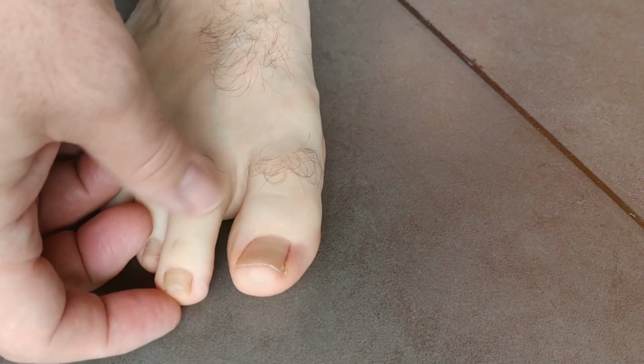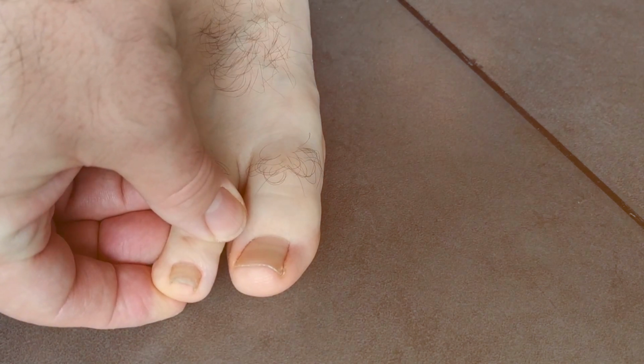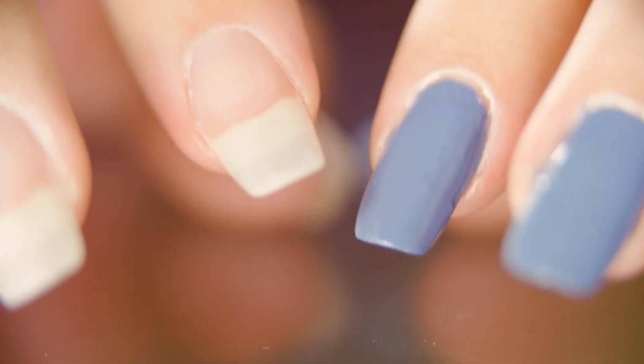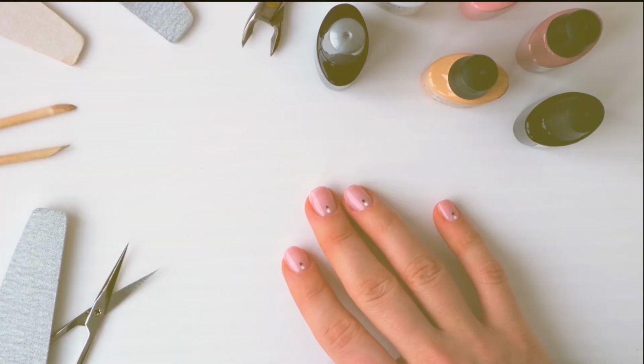Taking care of your nails is not just about aesthetics, it's also about maintaining their health. In this video, we'll cover the do's and don'ts of at-home nail care to ensure your nails stay strong, beautiful, and healthy.